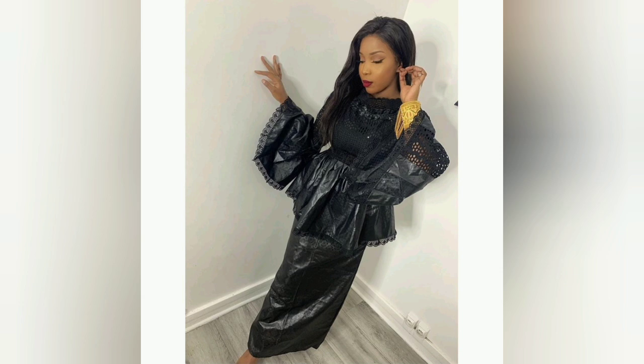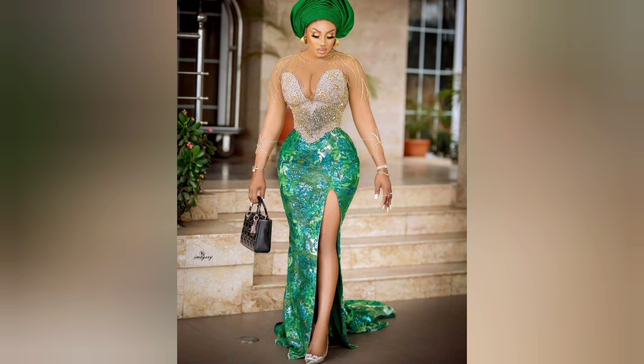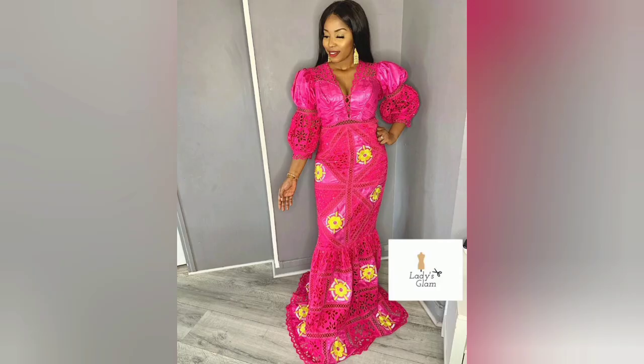Like, this is Brazil brocade, and look at the beautiful styles you can design with it, with this beautiful lace and our African head wrap, our beautiful gele. This style is perfect as a wedding guest, guys.